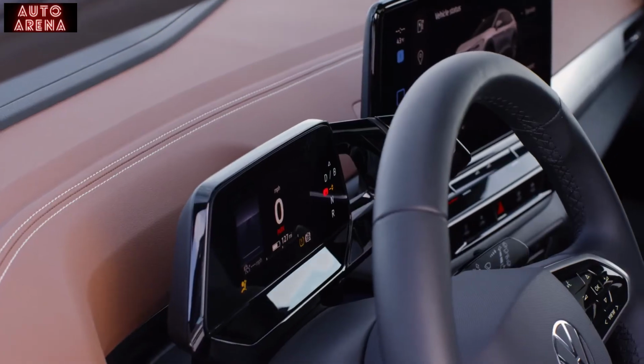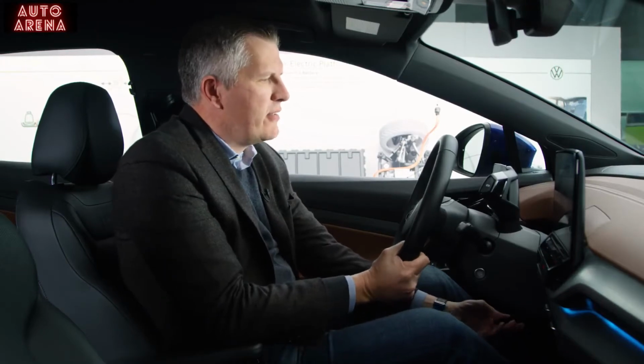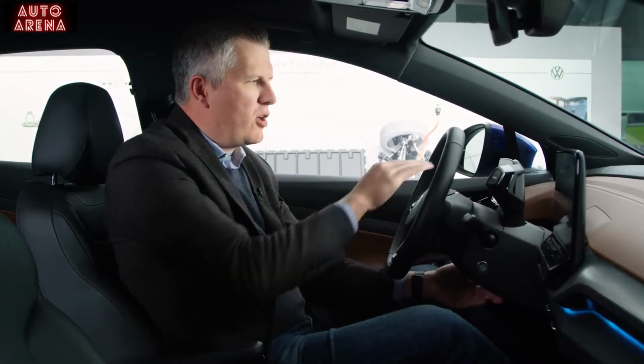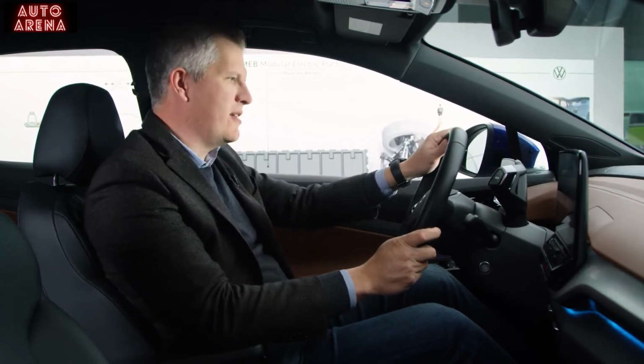The great thing about the ID cockpit too is that it's actually attached to the steering column. So even when you're moving the steering column up or down, the ID cockpit stays in your line of sight and is not interrupted or interfered with by the steering wheel.